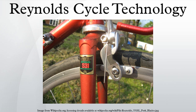Cycle tubing development. Reynolds has over the years developed a number of steel alloys, most notably Reynolds 531, which has a high strength and can be made into strong, but lightweight tubes for bicycle frames. Before the introduction of more exotic materials such as aluminium, titanium or composites, Reynolds was considered the dominant maker of high-end materials for bicycle frames. According to the company, 27 winners of the Tour de France have won riding on Reynolds tubing.